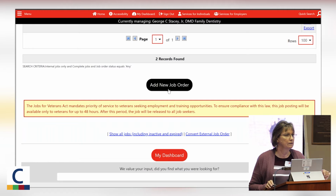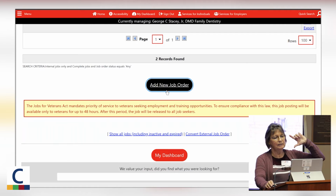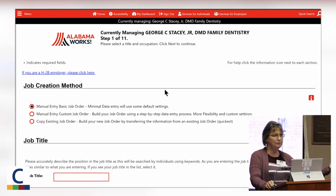For the job seeker, is there a way to filter out virtual jobs, from home? We do have a work from home status in there, and matter of fact, we'll see that. We're fixing to go through that right now. So we'll add a new job order, and whatever we can put on our side, the job seeker can see. They can filter that as well.